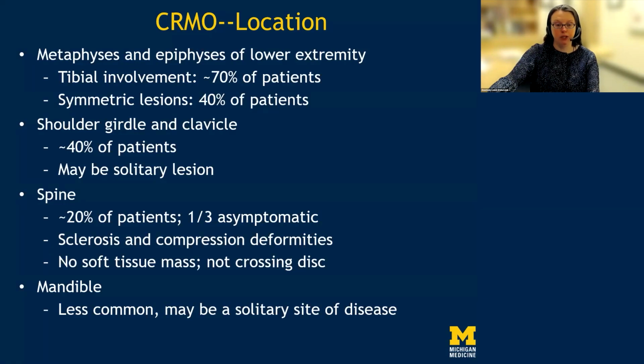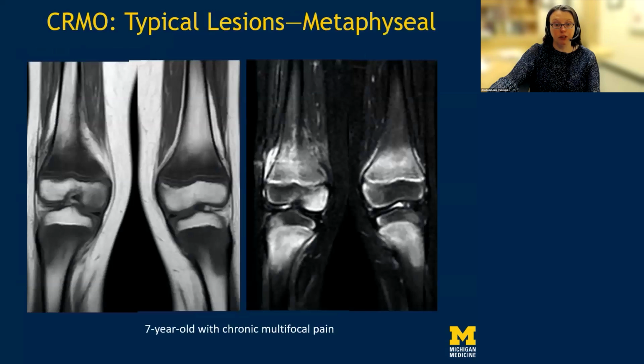Finally, mandible lesions are one of the places that we also look for disease. These are less common, but like the clavicle, these can also be a solitary site of disease. So we're going to start by looking at some of these typical lesions. This is a 7-year-old who had chronic multifocal pain who received these images on a whole body MR.